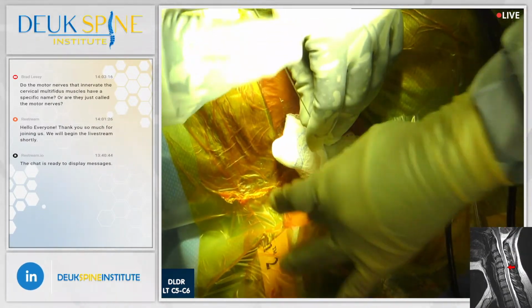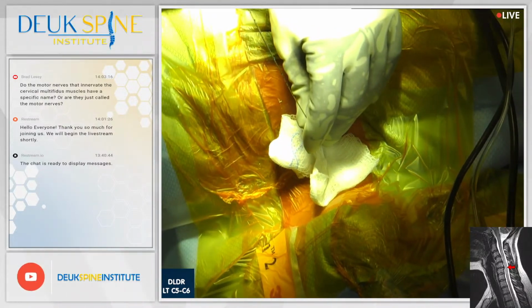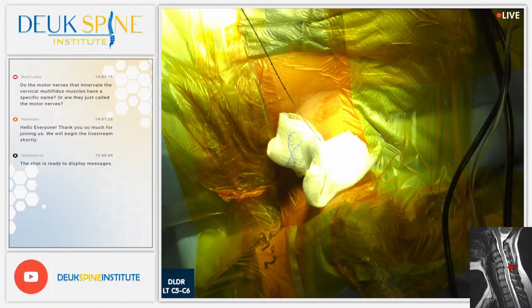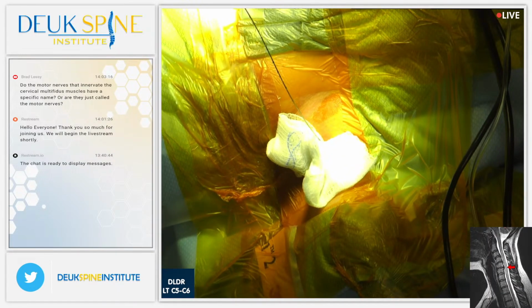Coming out with the needle and leaving the guide wire. I recognize we have some questions. I'll be happy to take them in a moment. First, I want to show you all how we're going to do this surgery with the laser.